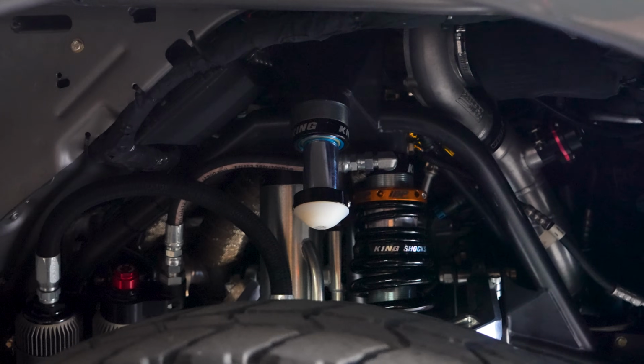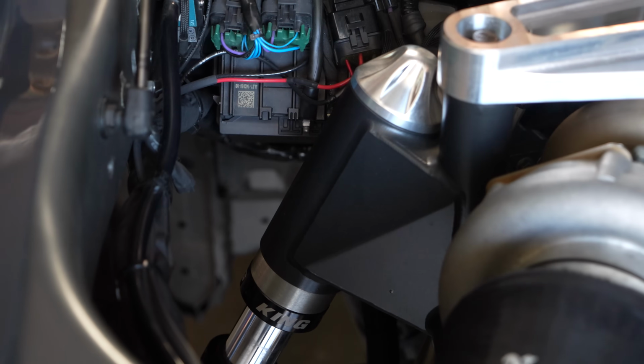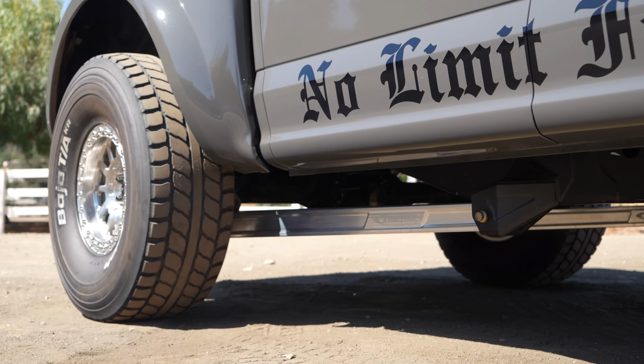King coilovers. They're custom anodized. I had everything done black. God, these bump stops are so bitchin'. Yeah, everything is so cool. Really, really a work of art. Wow, this is all his stuff, huh?